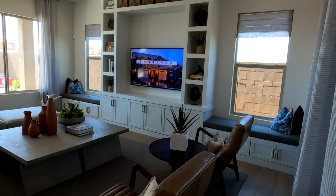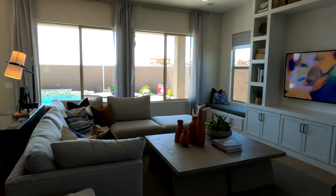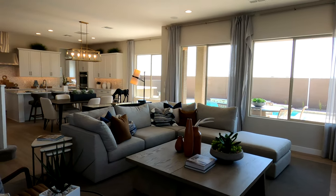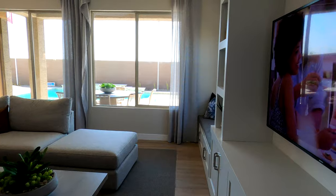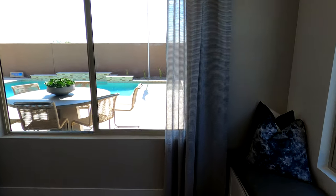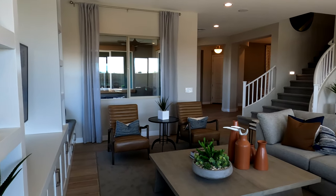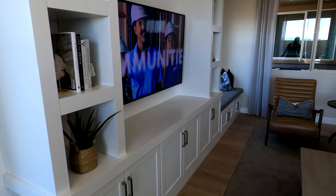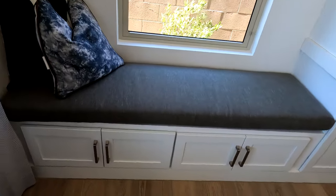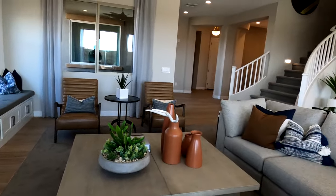Here we have the living room. It looks like these big windows let in a lot of natural light. Okay, get a good view of that. Looks like we have another view of that living room. Very nice. Looks like some built-ins right here. That's probably an option you're able to do with the built-in cabinets there. The window bench seating with the storage underneath. Very nice.